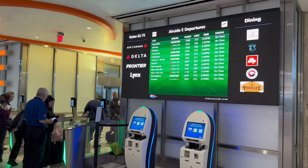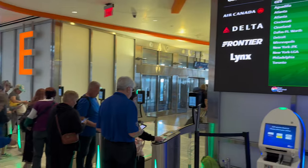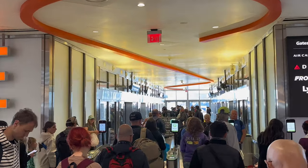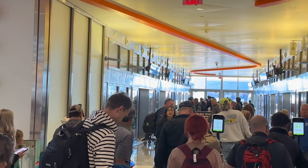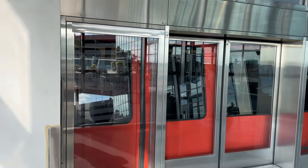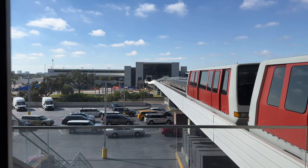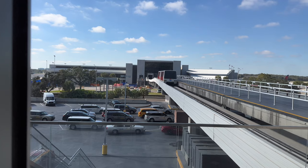So here's an example of one of the gates. This is Airside E. You'll look here at the airlines that leave from Airside E and those gates. Your gate should be on your boarding pass. So if your gate is, for example, 65, it would be E65. F is across the hall there, but basically you scan your boarding pass and the little glass doors open, and then here you would take a tram from the main terminal over to what's called the Airside. So Airside E is where Delta, Air Canada, and some other airlines go out of. So these people are headed off from the main terminal over to Terminal E, where they'll go through TSA and security. There's also a Delta Sky Club in Airside E.